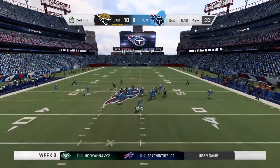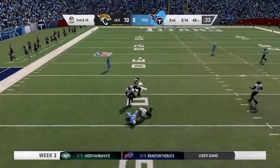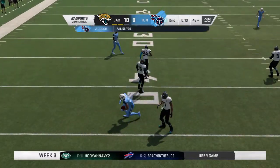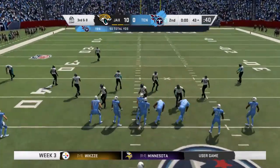This is 2nd and long. 2nd and long. And he's got his man out of the backfield. That's complete. It'll be a gain of 9, and they're going to face a 3rd down.